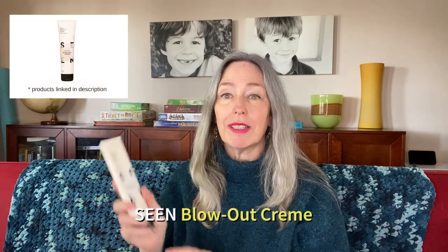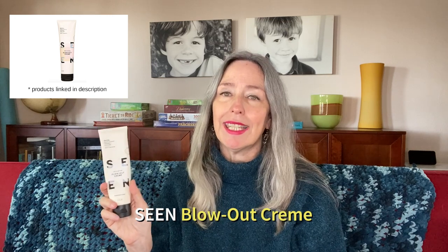So since sun damage and heat damage can cause yellowing that can't be removed, I really do try to prevent it before it happens, so I always use the Scene Blowout Cream. It is a UV protectant and a heat protectant, so I put a little on my hair whether I'm going to blow dry it or just air dry it.